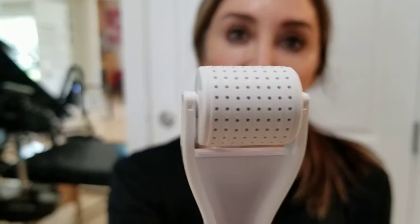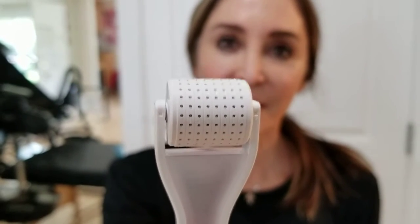Third part, go ahead and take your little apparatus out of the package. There are actually a couple of different versions of this roller. Just make sure that whatever you do, you get the one that has the little needles. There are some products that have blades. Let's do step 4 in the bathroom.